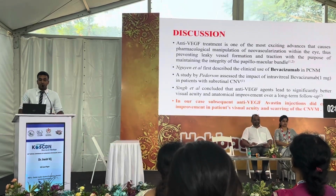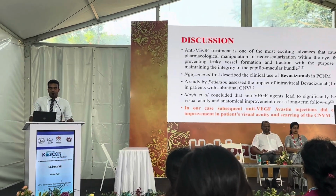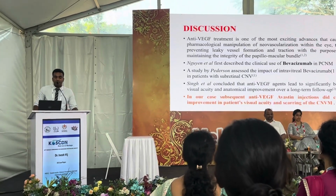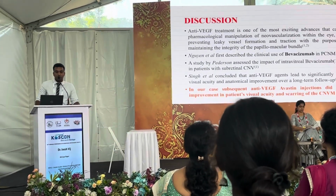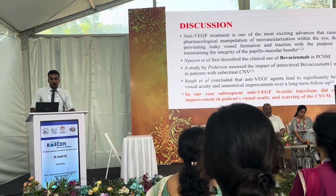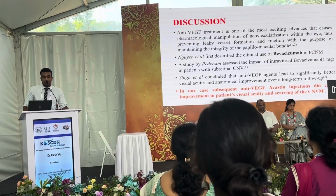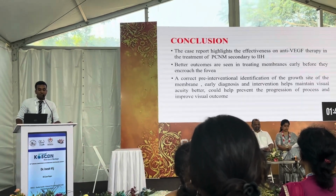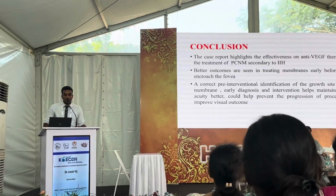Anti-VEGF treatment is one of the most exciting advances that allows pharmacological manipulation of the neovascularization within the eye, thus preventing leaky vessel formation and traction, with the purpose of maintaining the integrity of the papillomacular bundle. In our case, subsequent anti-VEGF injections did cause improvement of the patient's vision. Thus, this case report highlights the effectiveness of anti-VEGF therapy in the treatment of PCNM secondary to IIH.